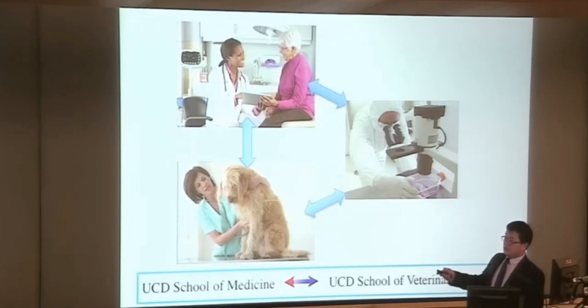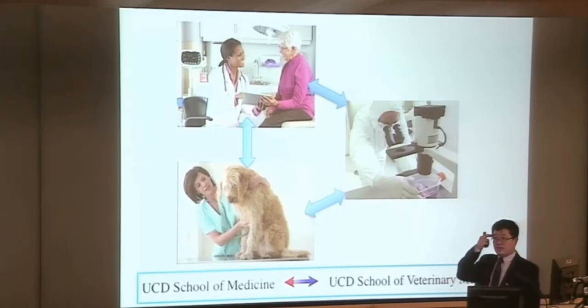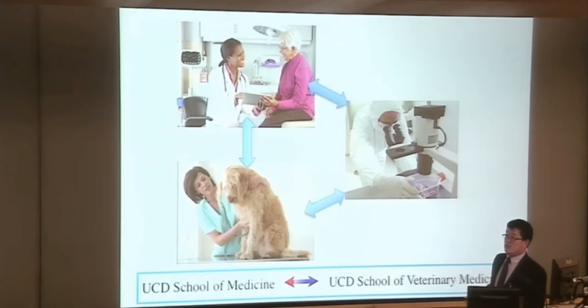And also we're improving patient care to animals by developing regenerative therapies, for example, in the lab. So all these three factors actually are very closely interacting with each other. And potentially, if we have all three, we can have a better research strategy. And at UC Davis, we do have all three factors pretty strong. We have the medical school and the vet school and our lab, the technology development site.